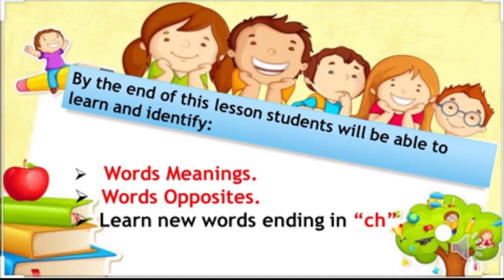In our today's lesson, we will do unit number 15, Ali's favorite hobby from your English textbook. By the end of this lesson, students will be able to learn and identify words meanings, words opposites, and they will also learn new words ending in CH.